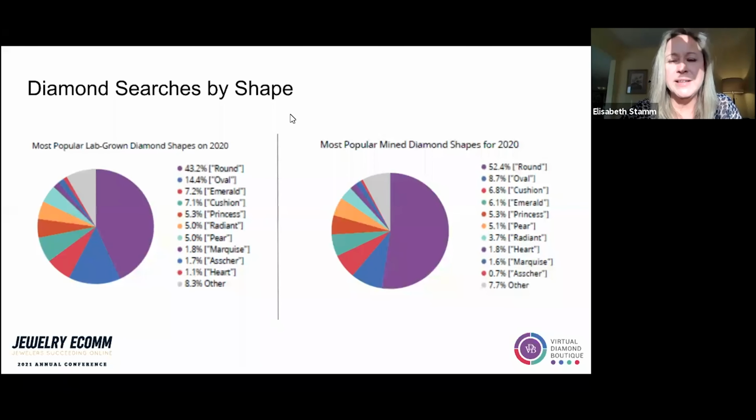In mined diamonds, there were a little bit fewer disparities, but where I caught some were actually ovals, where the searching was happening at about a 9%. The inventory is only at about 6%. So the demand is exceeding the supply right now. Cushion cuts similar in mined as in lab grown. Cushion cuts, the demand is exceeding the supply, and radiant cuts as well. So similarities and certainly shifts in the shapes that are appealing to the customers, and certainly round still being king, but the need to support the fancy shapes as well.